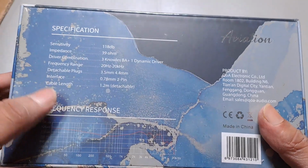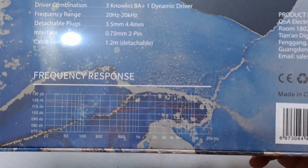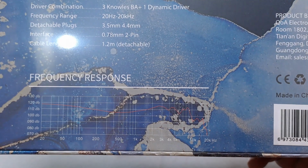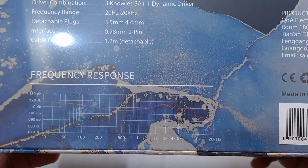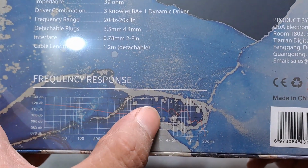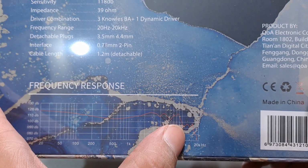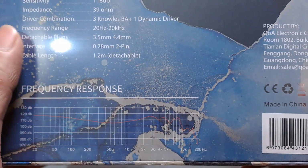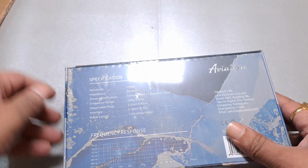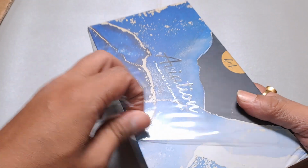Now the cable is modular. There is nothing mentioned about the modularity of the cable here. As you can see, I can see the graph here, and the magnitude is 10, and as far as I can see, the drop is around 15 dB, 15, 18 dB. So it is decent and should be very forgiving. It looks like it should be forgiving, but these graphs can be deceiving. So let's see.